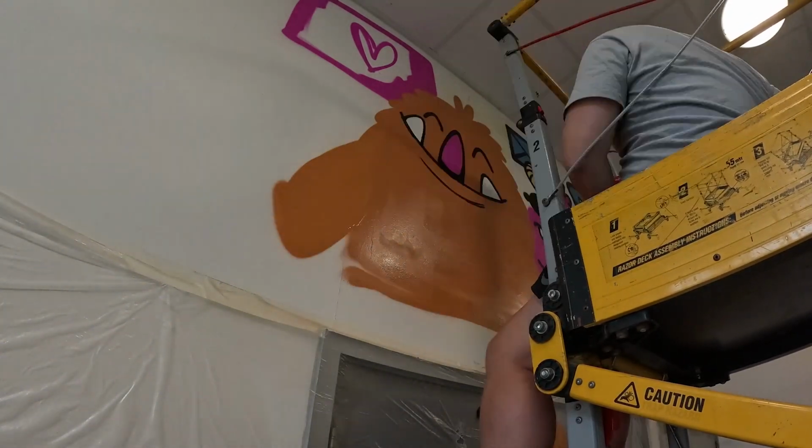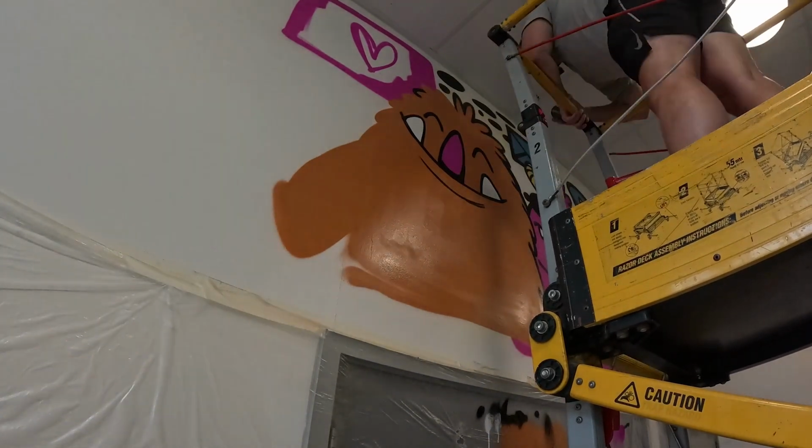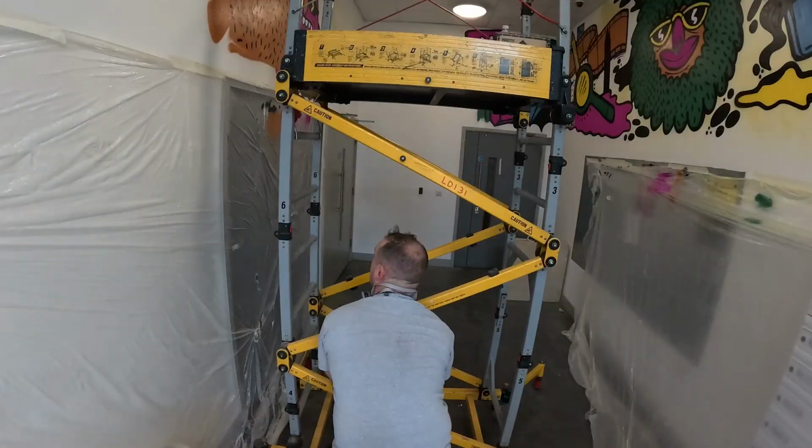It actually wasn't too bad. I thought I'd be dealing with more drips and stuff like that. Maybe the wall was a little porous, maybe because it was the first time it had spray paint on it or something, but it was actually fine.